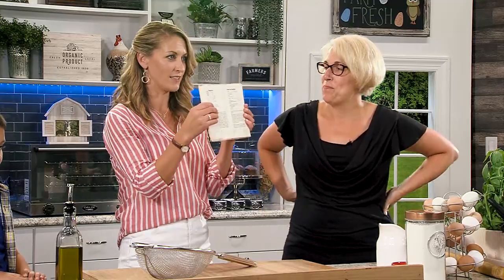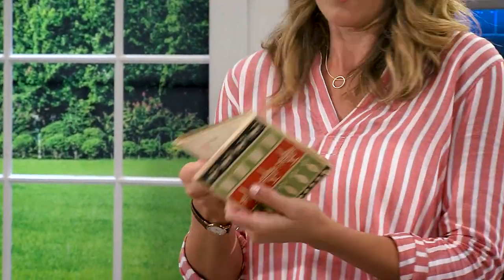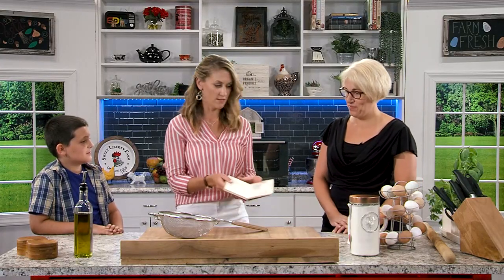And check it out, just little notes in there, just as you guys move along, you've modified the recipe, yes. Mom has a lot of cookbooks at home. That's cool. I think this one's my favorite. I'm just going to go with that.